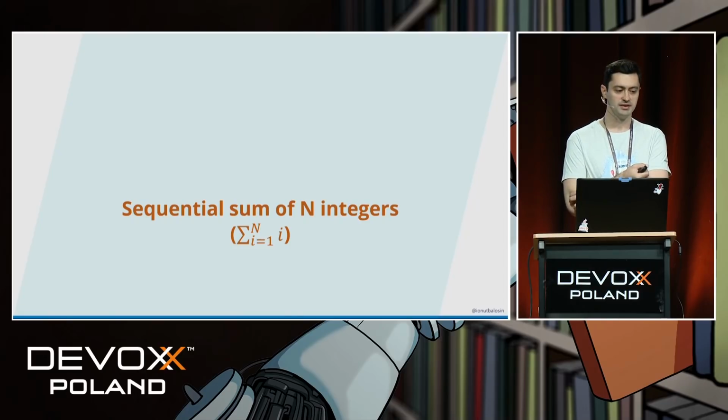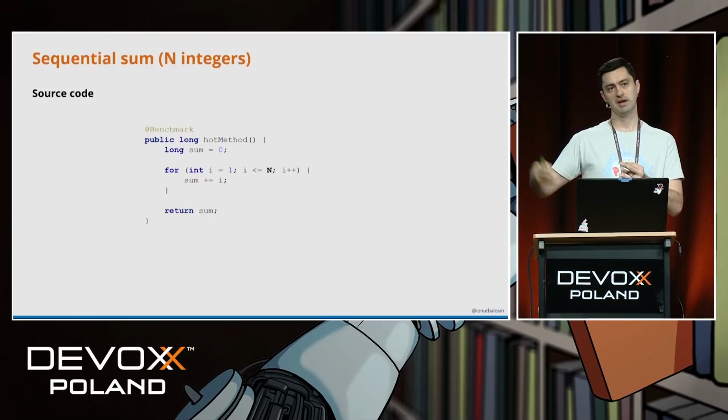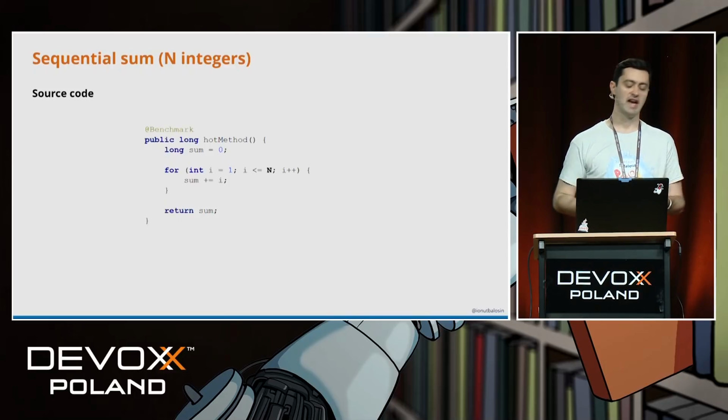The next case is about the sequential sum of n integers. What does that mean? Let's suppose we have a method, and within the method we return the sum of all elements from 1 to n. So it's basically 1 plus 2 plus 3 plus 4 until it reaches n, and it returns the sum.